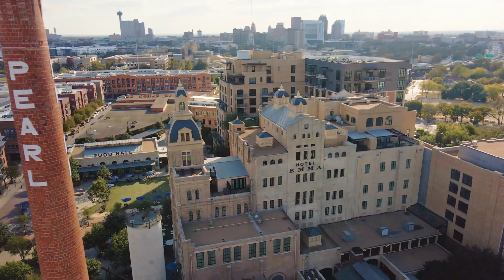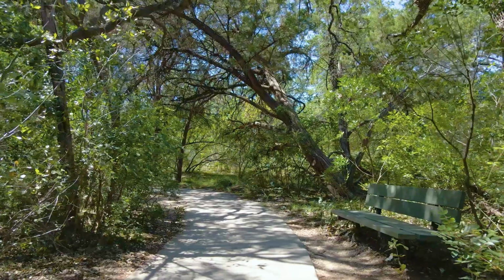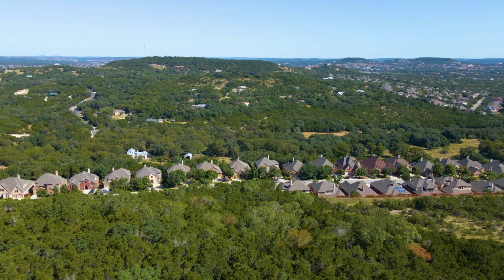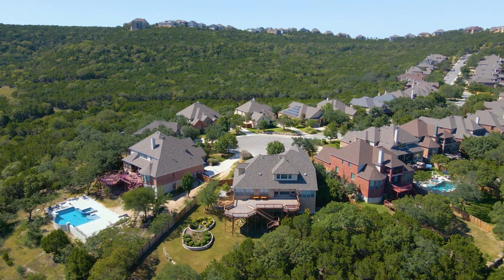Now, even though there's a ton of high-end shopping, restaurants, and entertainment in the area, the neighborhoods themselves can best be described as unspoiled. In places like downtown, where you've got very urban things to do, you have all those things here too. But what you also have are some of the best trail systems and natural areas and golf course views in all of San Antonio. It still feels like you're far outside of the city, and this land that you see with all the greenery, it isn't going to change.